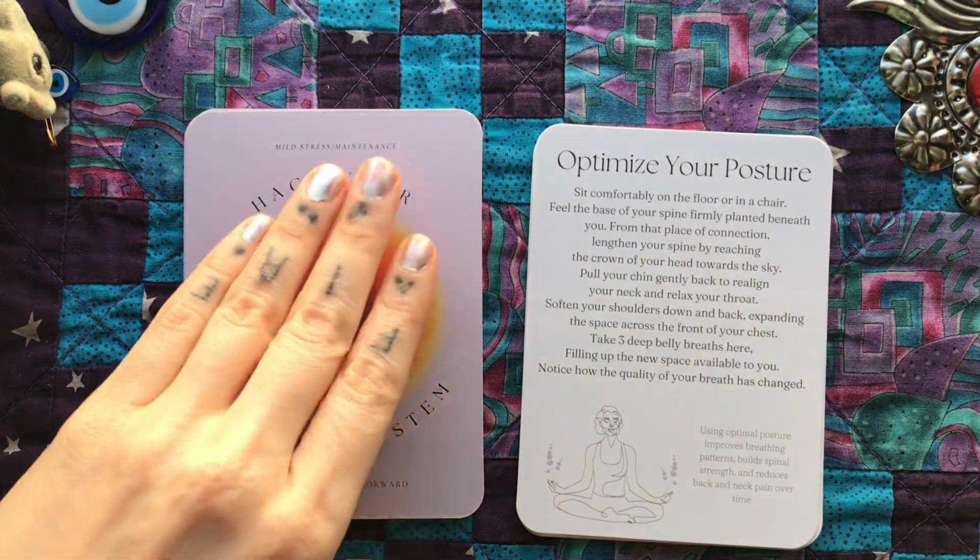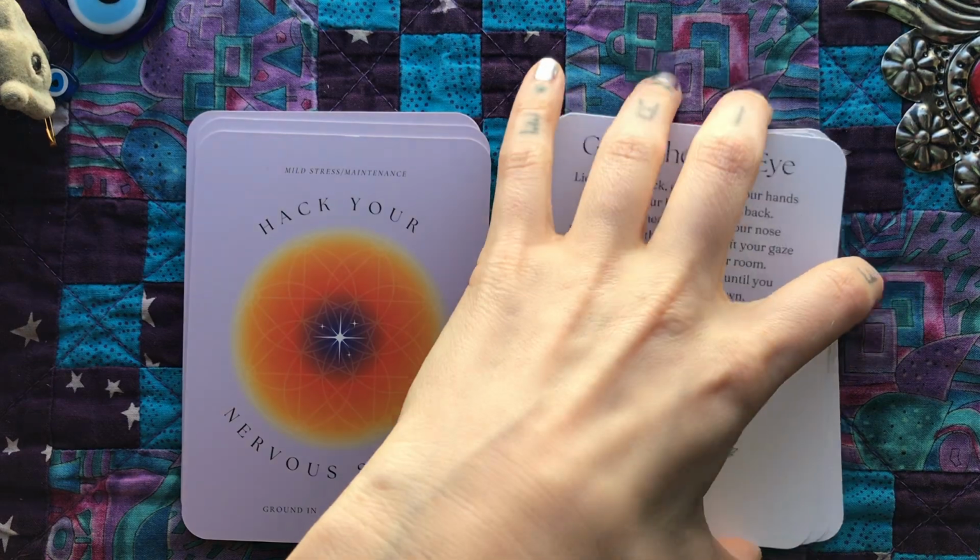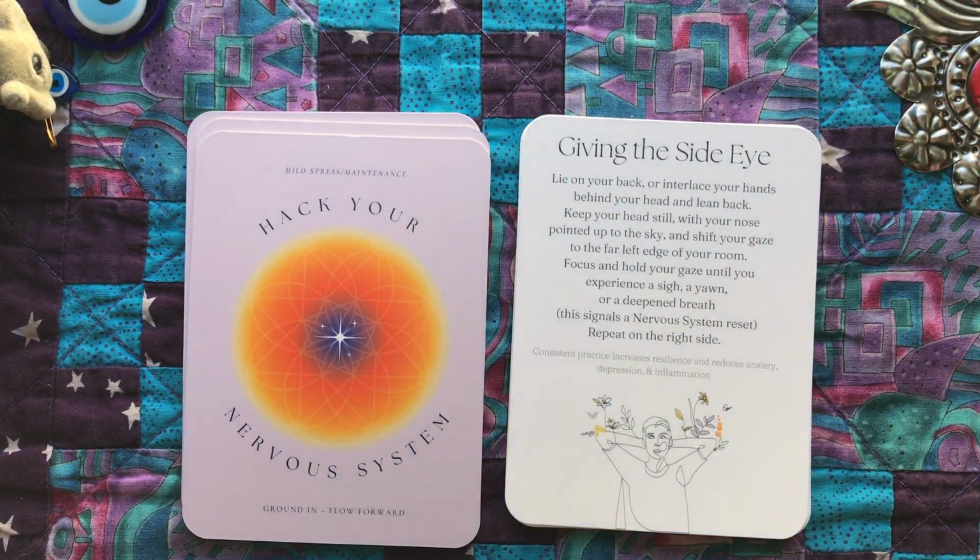Optimize your posture. Giving the side eye. I really like this one a lot. This is something that I do as a vagus nerve thing most days, I guess, or I switch it up. It's one that's in my toolbox, my kit, my practices. So this one is: lie on your back or interlace your hands behind your head and lean back. How I do it is I lie on my back with my hands interlaced behind my head to support my head and keep it facing up in the same spot, and I have my knees up too.